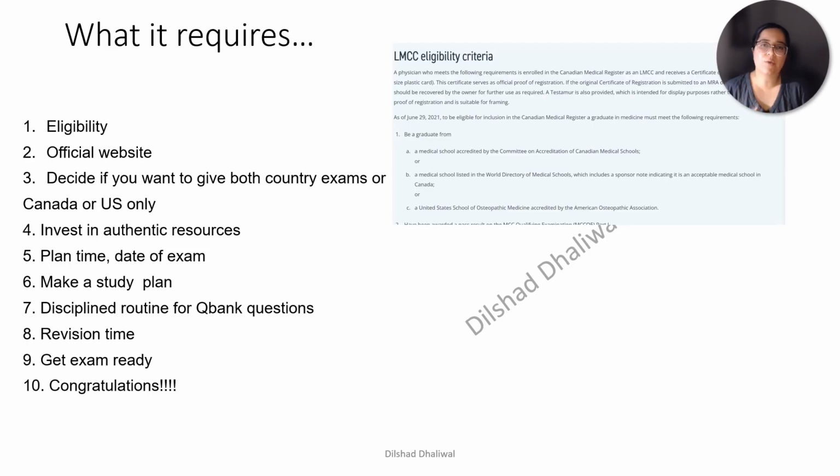But what it requires is for you to first, if you're starting out, determine your eligibility. And please, I strongly recommend all of you to take half an hour or 1 hour and go to the official websites of the Medical Council of Canada and ECFMG. You will understand all the process in detail, and I will probably in future make a video on how to navigate through these websites.